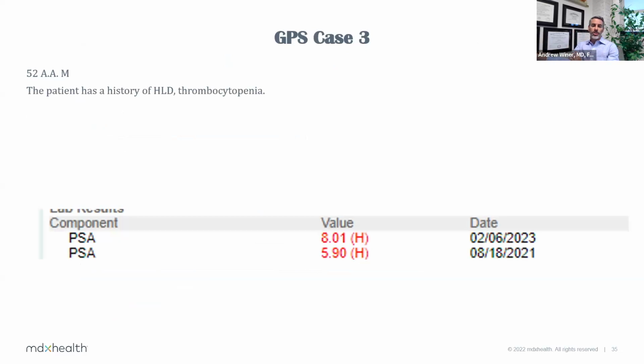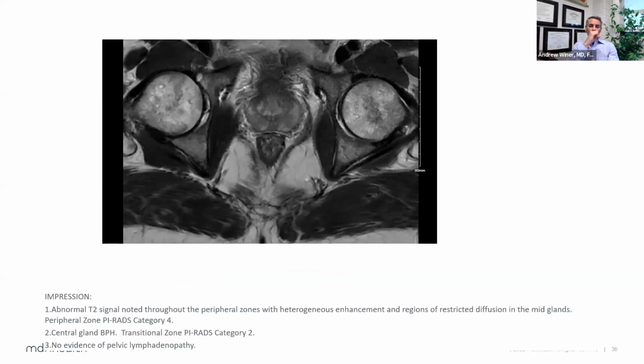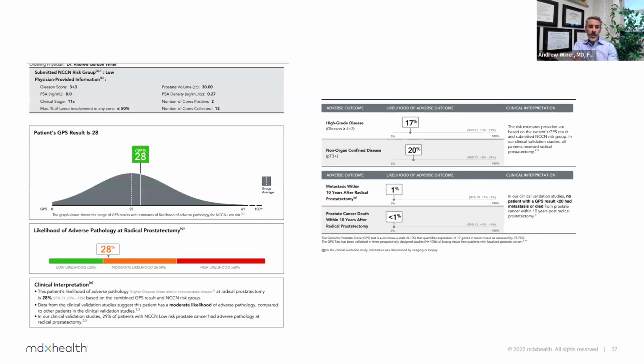So just a couple others. We have a 52-year-old gentleman here, pretty healthy guy. PSA goes from 5 to 8 in 2 years. PIRADS 4 lesion on his MRI. Hard to see here in this cut, but my radiologist called it a PIRADS 4. And he underwent a prostate biopsy that found 2 out of 12 cores of grade group 1.